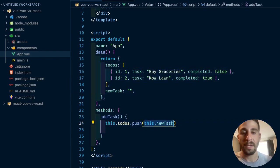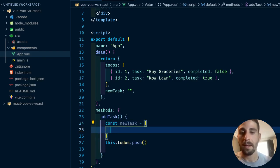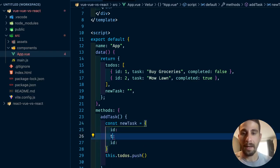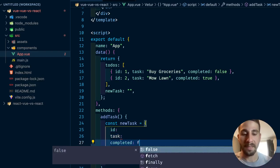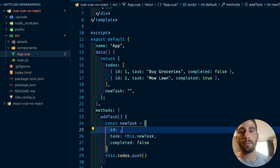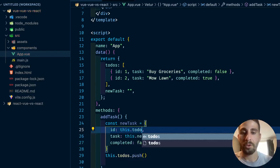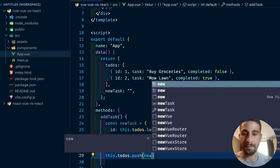So what we could do is we could actually make the object right here, but for the sake of readability, let's do it like this. We'll say newTask and we'll make that a constant. That's going to be equal to id, and then we also have task and we have completed. Now completed is always going to be false by default. And the task name is going to be this.newTask. And then the ID, this isn't a great way to go about it, but for the sake of the demonstration, let's just make the ID, we'll say this.todos.length plus 1. And then we can just push this object in there.